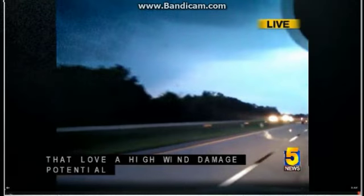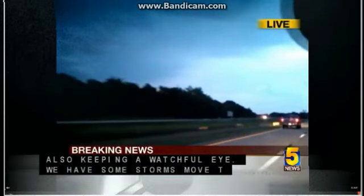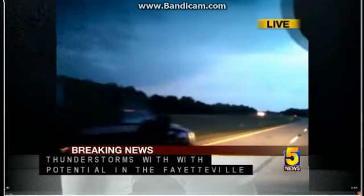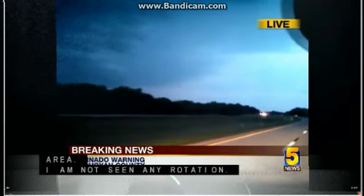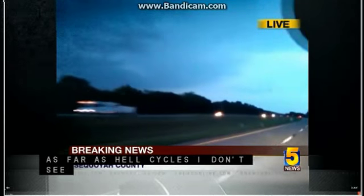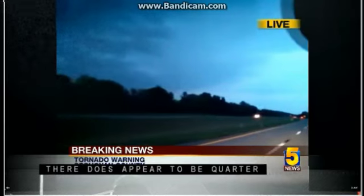I know we've had some storms move through, and really all of this started in Benton County. As of now, I'm watching thunderstorms, but they're thunderstorms with wind potential in the Fayetteville area now. I'm not seeing any rotation within any of this, and as far as hail size goes, I really don't see a lot of hail within this either that's located in Washington County. I am watching that, though, and there does appear to be about quarter-size hail in the tornado-warned supercell that's moving into the River Valley from just north of Roland.